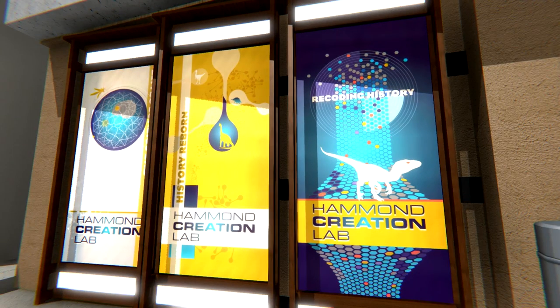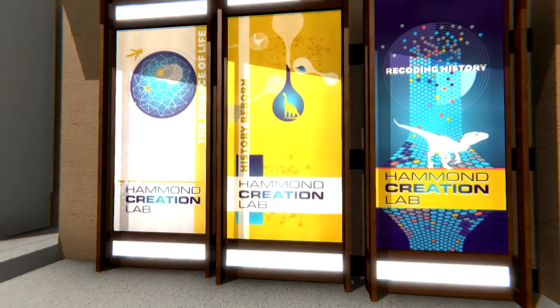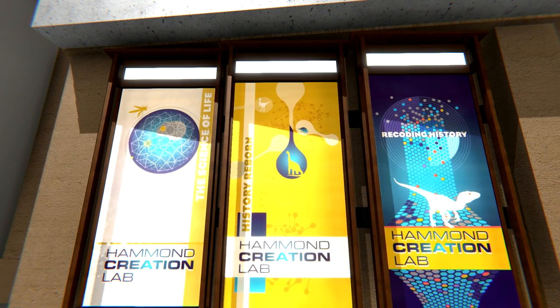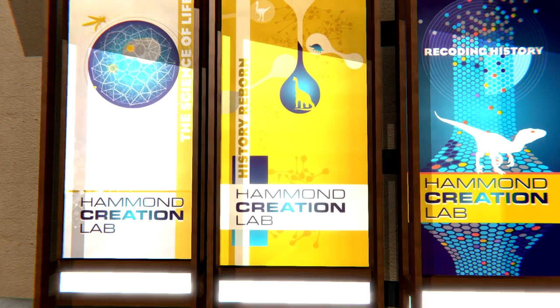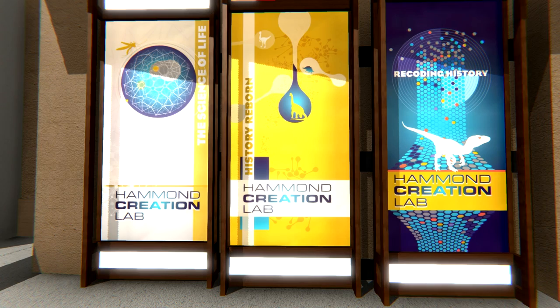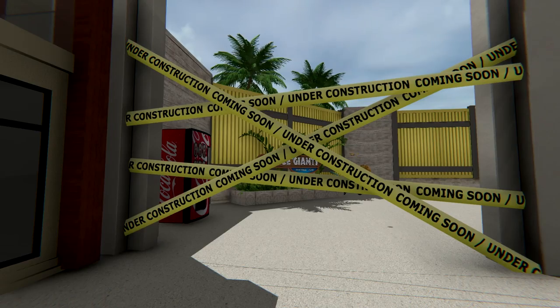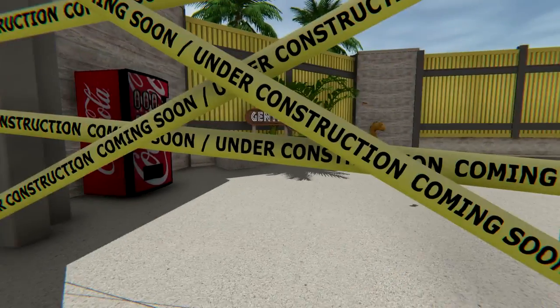Well, I've done all the texturing for pretty much everything except for the dinosaurs. That's all done by our dinosaur modeler. But for all the buildings and props that you see, I've done all the texturing. Absolutely brilliant. And I love this because the trees obviously move. I love the Coke machine.